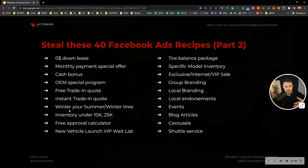This has been super effective because this way you can see who's driving a car in your primary market area. Not all your brands, but you can pool a lot of data, a lot of people into your database with sweepstakes and contests like these. But don't base your strategy only on contests. It's not going to work, okay? Inventory under $10,000, $15,000, $25,000. A price range that makes sense in your market, you can push it.